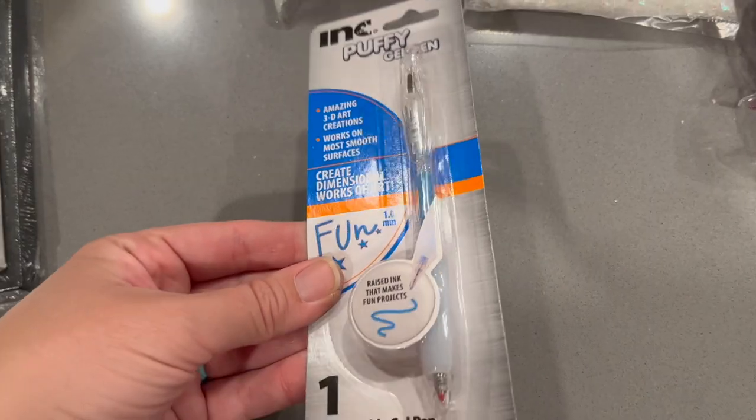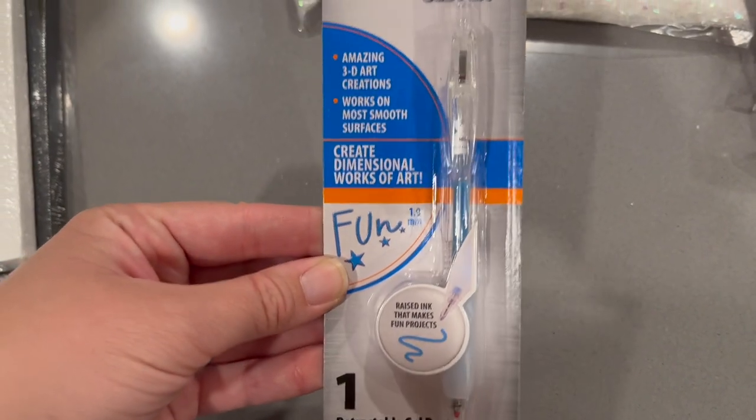So the last couple things that I got, I noticed that they had this raised ink pen. It's like a puffy gel pen, which we'll go ahead and open up and give a try now because I'm really curious to see how puffy it actually is. So let's open this up and see how this works.